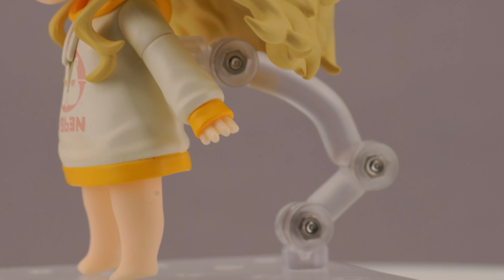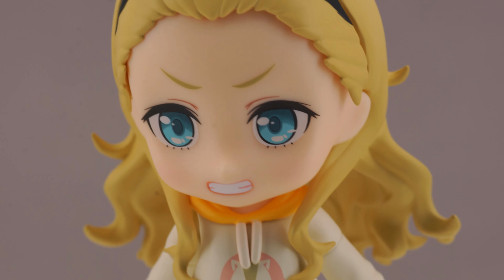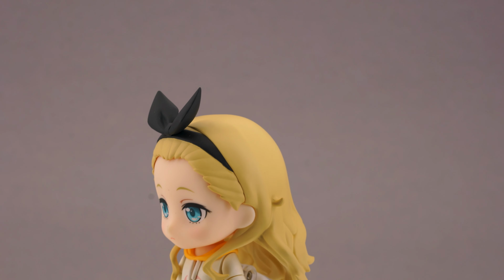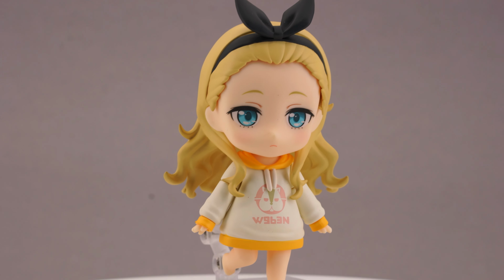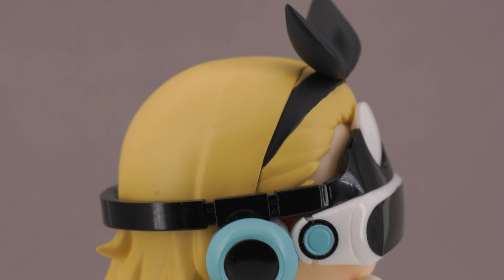Together with a couple extra arms you can reenact certain poses for the character, but I think this casual hoodie might also look great on other Nendos as well. Therefore one could argue that this is one extra large accessory, and given that there is almost nothing else that accompanies Kurumi, this is some fine copium in my opinion. I mean, yeah, there is also this VR headset that for a modern Nendo accessory is quite large, but I don't know if this is something that can be used frequently in other scenarios.